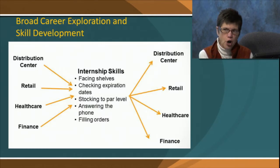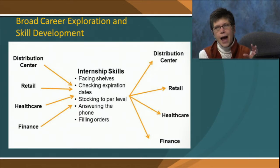Because all your students aren't going to get jobs at the host site. They're going to get jobs out in the community. So you need to be very cognizant of what are the skills necessary in the community, and then how do I bring those to the internships?